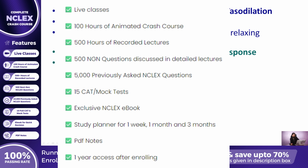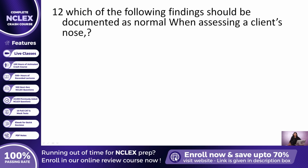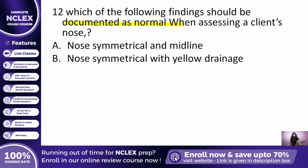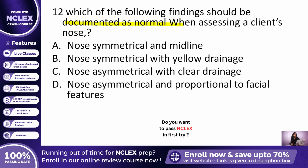Don't miss this opportunity. Let us move forward to question 12, which focuses on basic physical assessment, specifically inspection of the nose. Which of the following findings should be documented as normal when assessing a client's nose? Here are the options. A. Nose symmetrical and midline. B. Nose symmetrical with yellow drainage. C. Nose asymmetrical with clear drainage. D. Nose asymmetrical and proportional to facial features.